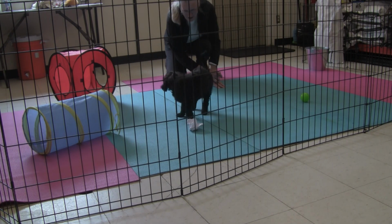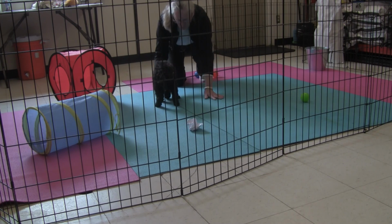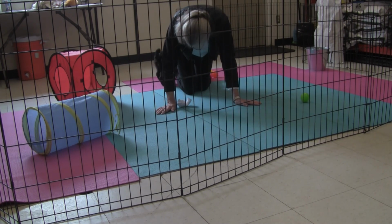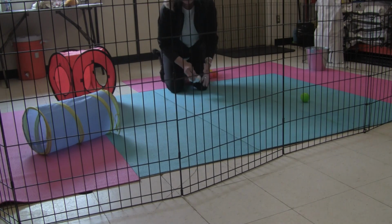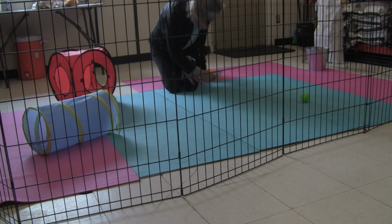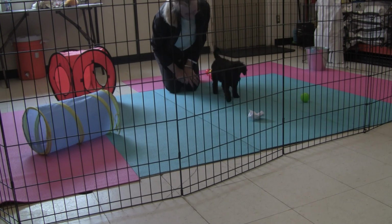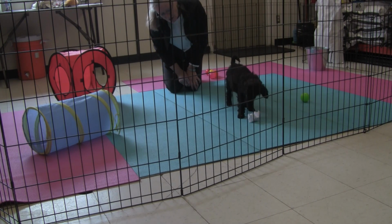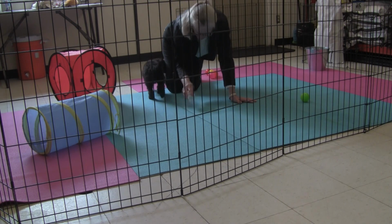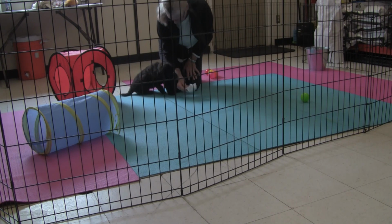Good girl. Are you going to bring it? So we encourage fetch. It's a great game for physical and mental stimulation and bonding. She's not intimidated by the paper. She's keen to go. The retrieval part of it is not a natural thing for her, so you can try to teach that.